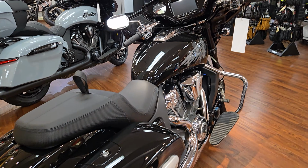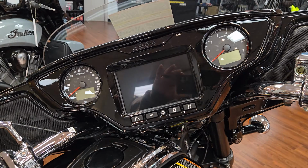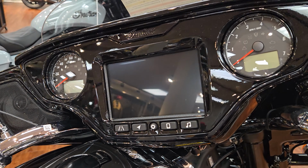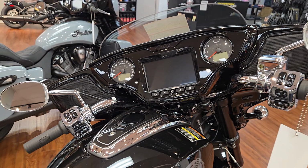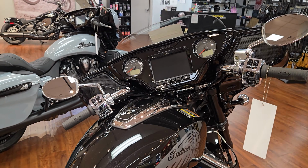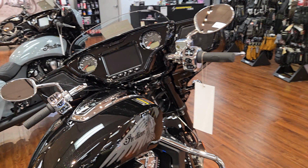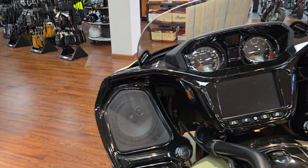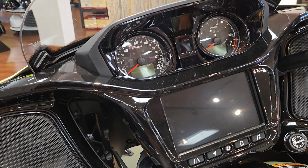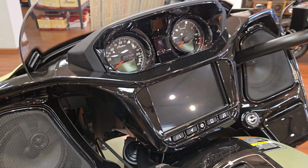Now the gauges and the Ride Command screen are the same on all of the units. So it doesn't matter whether you get the Thunderstroke or the PowerPlus, and whether it's a Chieftain or a Roadmaster or the Challenger, they're all going to be the same gauges and the same touch screen. They're just a different layout.